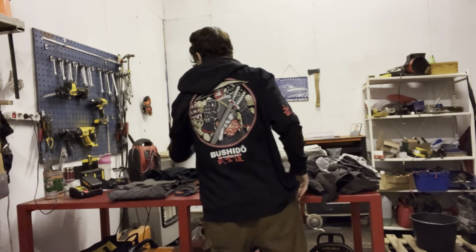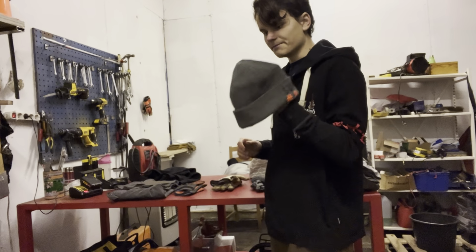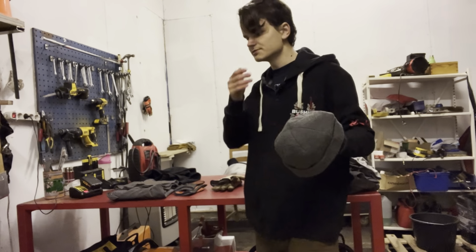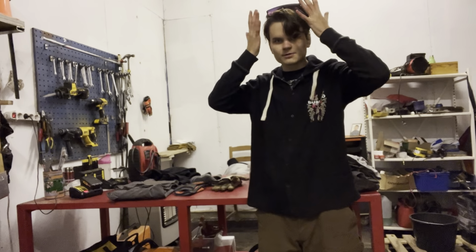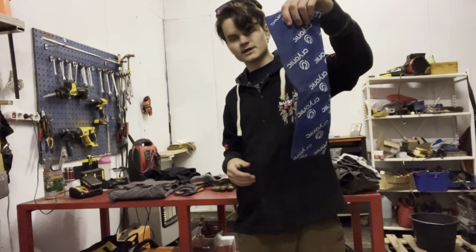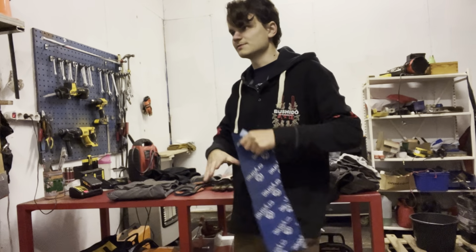Then to protect your head, you want a good beanie. I chose this one again because I've used it a bunch and I know how it works. But a good hat of some kind to cover your ears and keep you warm in the head. And then of course this is only going to cover this area of your head, but to cover your face, I have a muff in here. You can pull it over your face, and it's going to heat up your face, which is going to be nice.